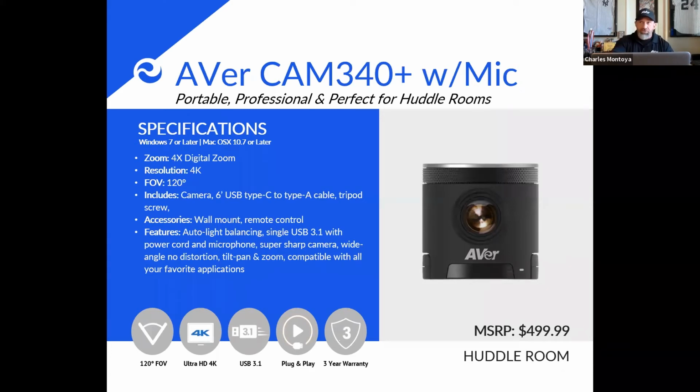Also great for BYOD, right? If you have that small huddle room space where you go, hey, I just want a camera there, and somebody can bring their laptop, plug HDMI to monitor, plug USB to the camera, they're ready to go. They're set, right? That's all they need. So this is very simple, very easy to use.